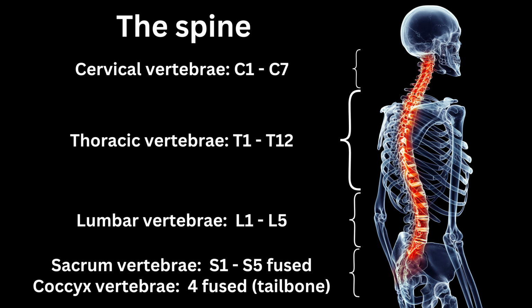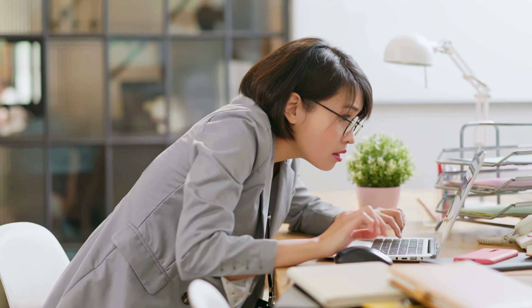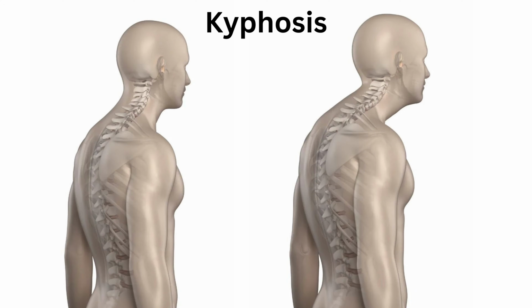The spine does have a natural curve to it, but lifestyle behaviours can contribute to changes in it in the long term. Being in a slouched position isn't bad, providing you don't stay in it for too long. Problems occur if you spend 6 to 8 hours a day in one such position most days of the week, either driving or sat at a desk, for example. Although not the only cause, over many years this could eventually lead to kyphosis, which is a condition of the spine with a permanent hunched over posture.